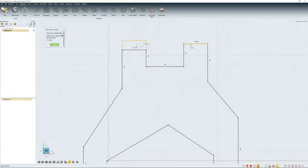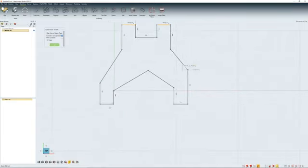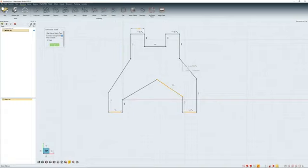What if I want also this line to be collinear to this, on the same line? I have the same option. Just select this one and choose collinear. As you can see, you can assign very easily a lot of constraints. Now, if I modify this one, also the other one will be modified, and so on. I can do the same also for this one and this one, make collinear. So if I modify this, also the other one will be modified, and so on. So as you can see, it's really very powerful modeling, sketching, 2D drawings.